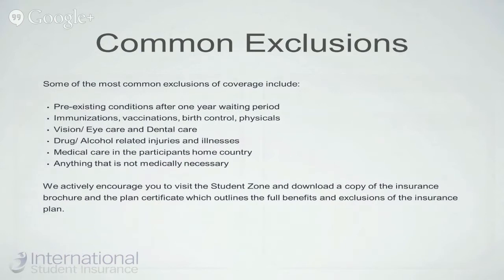Another common exclusion is preventative care. This plan is designed to cover you for accidents and illnesses that happen while you're insured on the policy. So routine care is not covered. That means immunizations, vaccinations, birth control, physicals are all things that you would need to cover or pay for out of pocket. As I mentioned, dental is not covered, but we do have those two limited dental benefits.